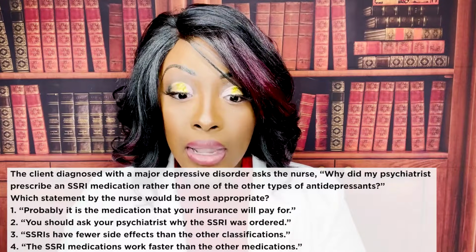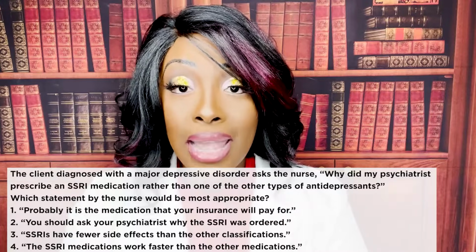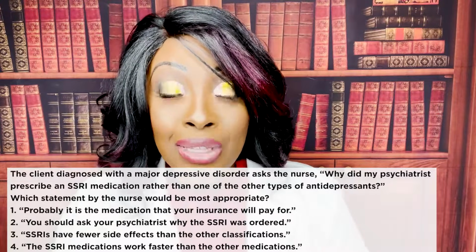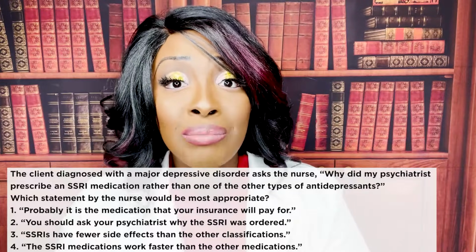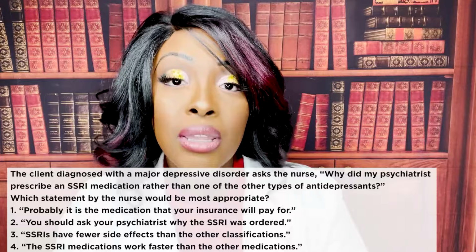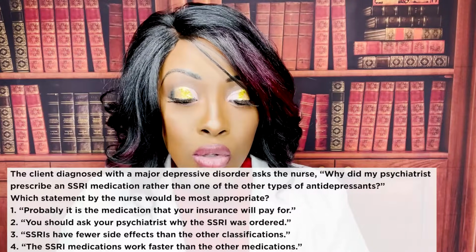And guys, the correct answer is 3. SSRIs have fewer side effects than other classifications. And that's exactly why SSRIs are our first line treatment class of medications when it comes to depression. That's exactly why. Now let's look at the wrong answer choices.